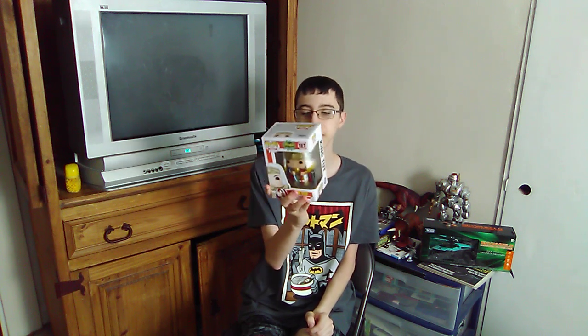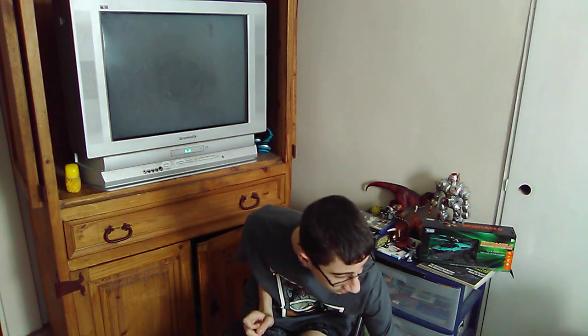Okay. I also got a Batman Funko vinyl of King Tut, so it's really, really cool. Can't wait to get him out of the package. First time I heard about King Tut was yesterday.